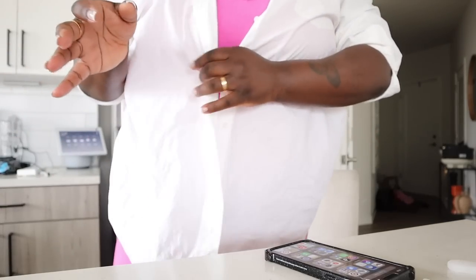I just got on this pink jumpsuit that I got from Old Navy. And I just put this white shirt on because, I don't know, I just felt super exposed. So I put this white shirt on and I got some slides. So I'm trying to think, what purse did I carry yesterday?